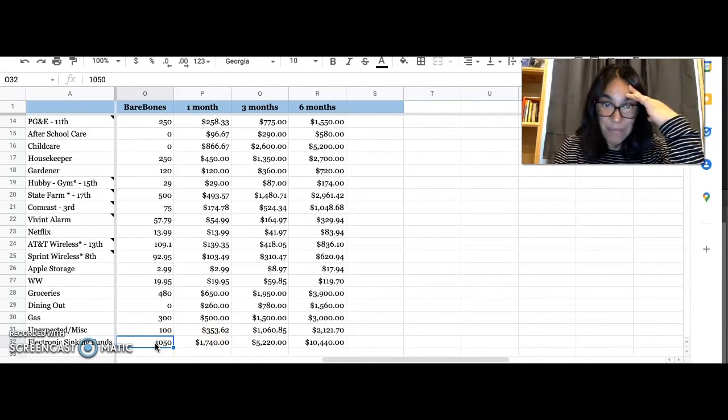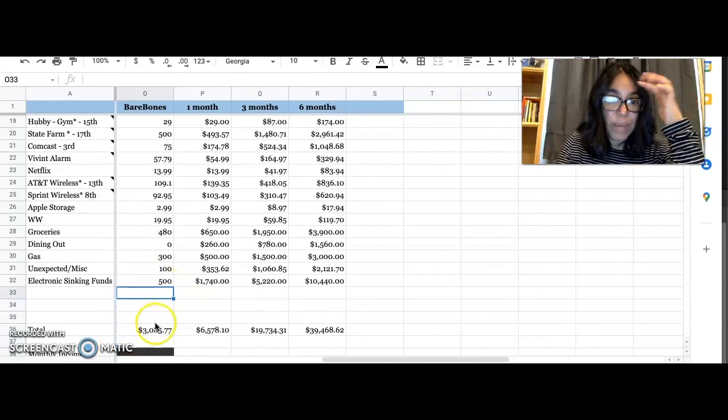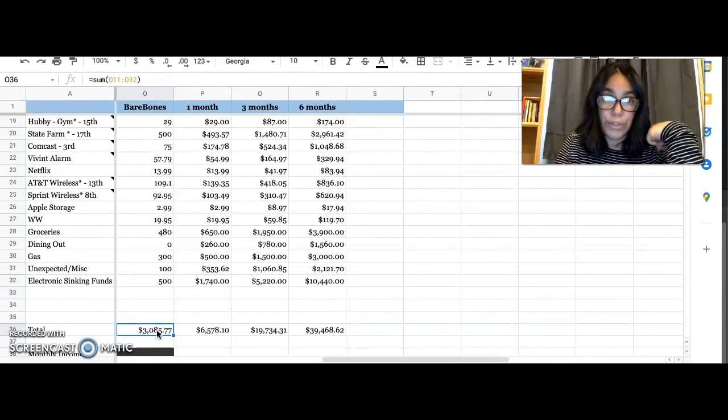$500 we have to save for property taxes. And then everything else is everything else. I think that's the only thing that's a must, off the top of my head. Okay. So it was originally $5,400. We got us down to $3,000. If push came to shove and we had to take things out, we could get us down to $3,000. And we would definitely be able to live on one salary if that were the case.